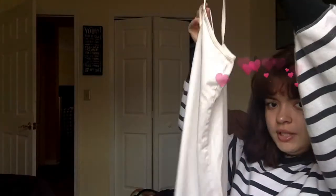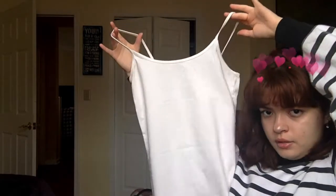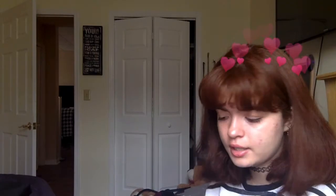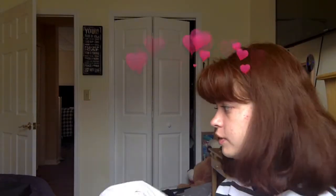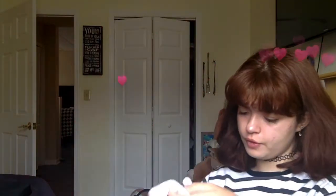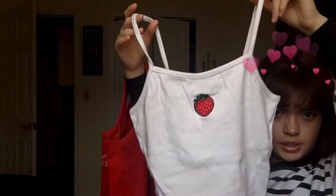I don't really like having plain tank tops like this. I don't really enjoy having them. There's no reason why I should have them. So this, selling, because I can get like what, $1 out of this? 50 cents? Doesn't matter. It's still money, so it's fine. Cherry lips, Forever 21. My little strawberry tank top, Forever 21, keeping these two.